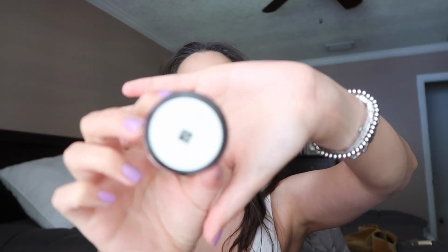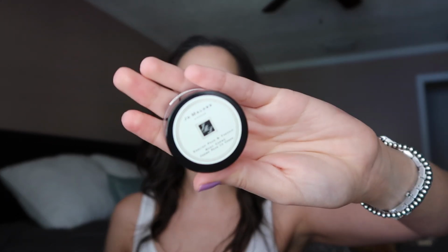Next, I have a Jo Malone English Pear and Freesia body cream. This is their 0.5 fluid ounce, and I got this in a perfume set. You guys know this is my favorite Jo Malone fragrance, the English Pear and Freesia. I love this, and their body cream is so nice. Honestly, if you cannot afford the fragrance, I would try picking up the body cream because I think that is potent enough and it smells strong enough, just as good as their perfume.